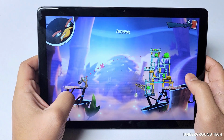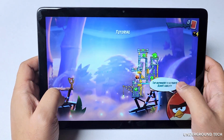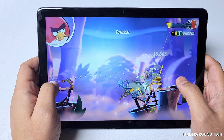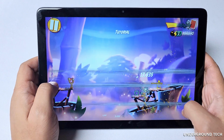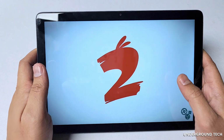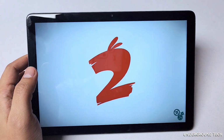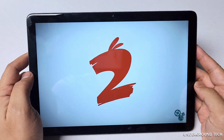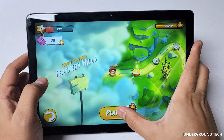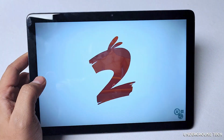All right, so Angry Birds did take a little longer than expected, but it's pretty decent, I'd say. Yeah, it's playable for sure. Not noticing any major issues whatsoever. So that's good. I mean, if it couldn't do this much, then it is 100% not worth it. But again, it does take a little bit longer for things to load here. I think this game took at least 2 minutes to load. This is not a heavy, intense game by any means.